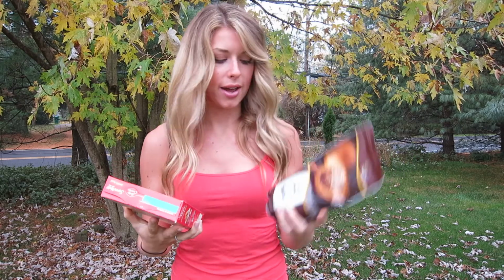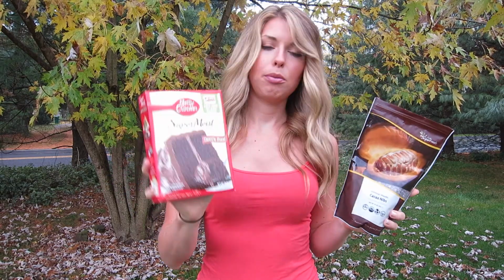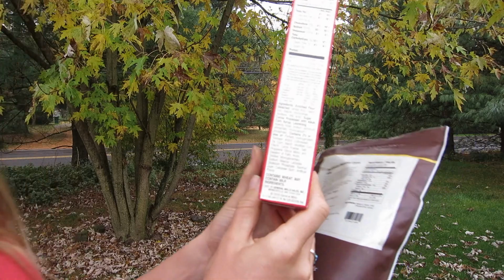So look at the back of the label. I'm gonna grab something really quick so you can have a look at what I mean. Okay, so I've got 2 things for you to look at. Cacao nibs and Betty Crocker Devil's Food Cake Mix. This is the purest, rawest form of chocolate, and this is processed food. This is the Betty Crocker.